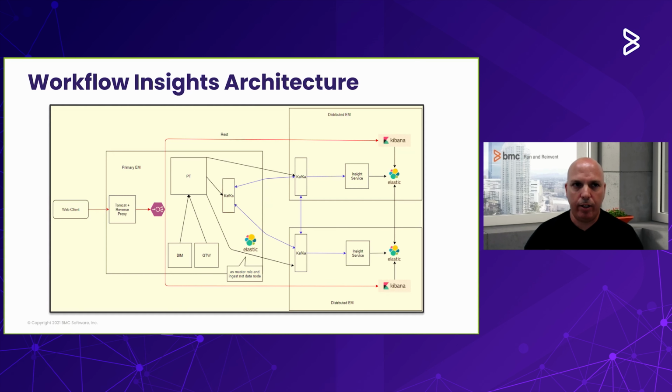A few words about Elasticsearch. Elasticsearch is a distributed search and analytics engine. It's built on Apache Lucene. It started as open source, and today there's a company around it, Elastic. Since its release back in 2010, Elasticsearch has quickly become the most popular search engine and is commonly used for business analytics and operational intelligence use cases. We are bringing with us the open source version, and we adjust it performance-wise to the Workflow Insight's needs.